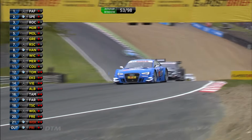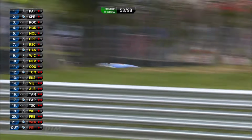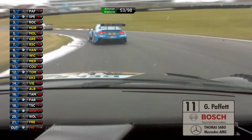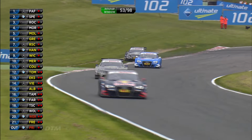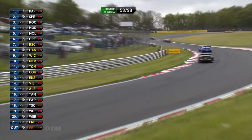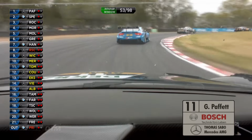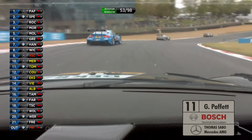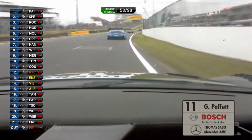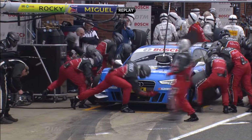But at the front, it's still the story that we've had right from the beginning. Gary Paffett in the lead. Just listen to the noise of that engine for a moment. Gary, the 2005 DTM champion, looking for his 19th victory in this series, where he's run for many years, but 2005 his best. Yeah, of course, he leads the championship going in to this race after 2.